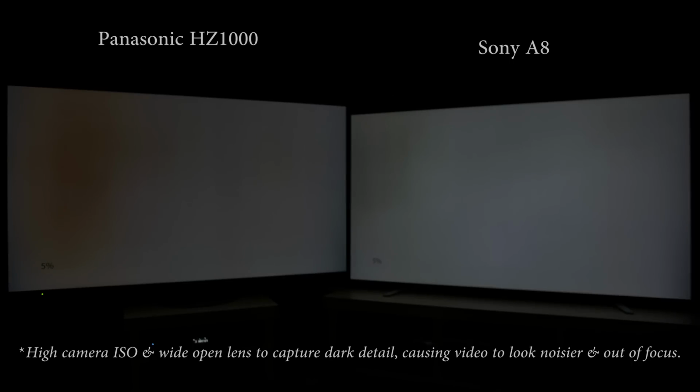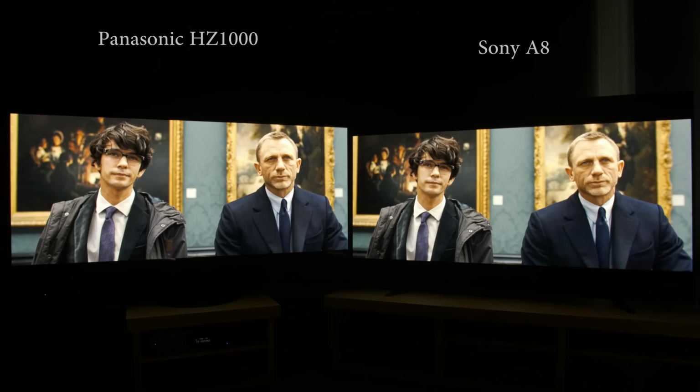Dark uniformity was better on our Sony A8 review sample. The darker patch on the left side of the screen wasn't as obvious as that seen on our Panasonic HZ1000 review unit. However, you have to understand that screen uniformity will vary from unit to unit with panel lottery at play, so please don't start generalizing that all Sony A8s will have cleaner dark uniformity than all Panasonic HZ1000s.